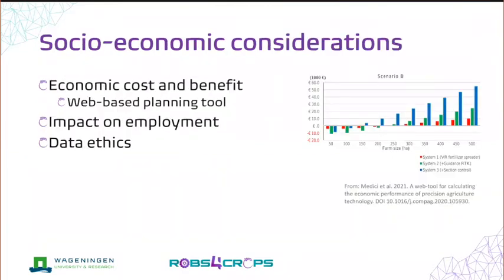We will also be looking closely at the socio-economic aspects of using robotic farming. So, for example, the first thing that we need to know is what exactly the cost is and what the benefits are, and is it a net benefit or not? So we'll be collecting data to enable us to make these calculations, and we'll present them in a web-based planning tool to farmers. An example of how that might look is shown in the figure on the right. This is work done by our partner from University of Copenhagen. This particular example is for precision agriculture, various systems, and it relates to farm size. So it shows that on bigger farms, these things are more useful than on smaller farms.